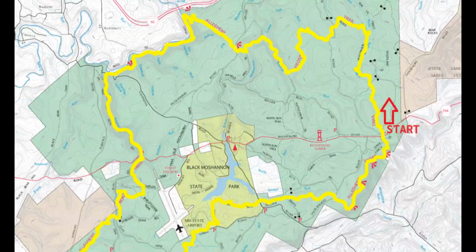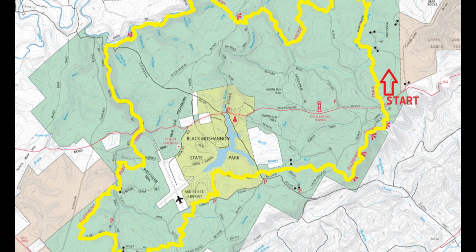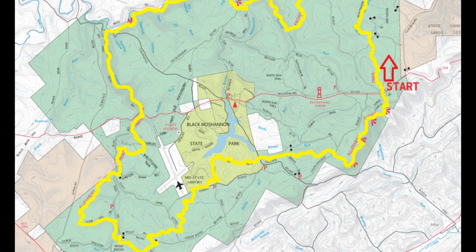Yeah, I just wanted to get to the trailhead and get started. Sometimes that's the hardest thing to get done. Let's just get into the woods and we'll figure it out from there.